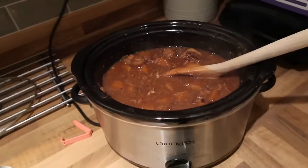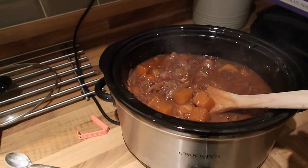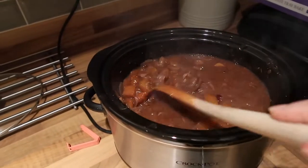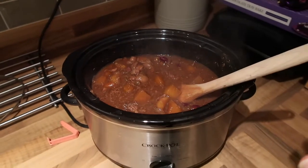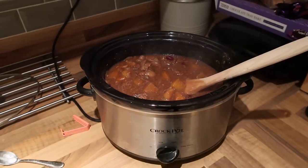So that's really good actually for a good meal. You don't really need anything with it. We have had bread with it in the past, but that's just additional calories that you really don't need. It's got everything in there, and yeah, it's really nice. So we're going to have that now, and that's 6 points for my tea.